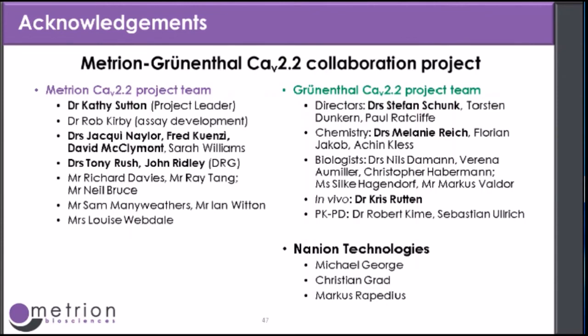On the right-hand side, we've got a number of the key chemists and biologists from Grünenthal. So just a big shout out to Stefan and Melanie for the chemistry side and Chris for the in vivo. And also a number of people helped us set up and run these assays on the Patchliner at Metrion. So big thanks to Michael, Christian and Marcus. So that's me done, and I'll hand back over to Jason for any questions from the audience.